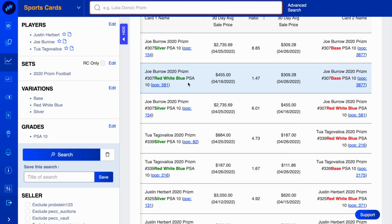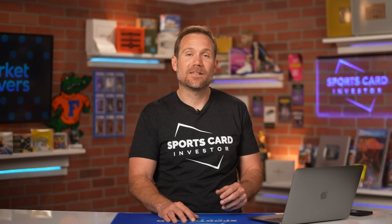But if we look at Joe Burrow's red, white, and blue compared to his base, it's only a 1.47 difference, less than 1.5. So I think right now with Joe Burrow, there's a little bit of value to be had with his red, white, and blue. Because compared to his base, the price is lagging compared to the other quarterbacks of his class. If you study ratios like this, and certainly having a tool like Market Movers helps, there's opportunity to exploit the market.